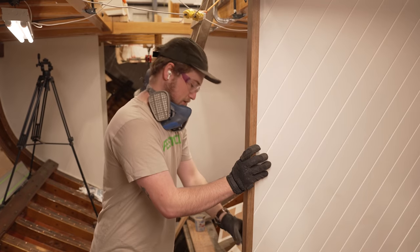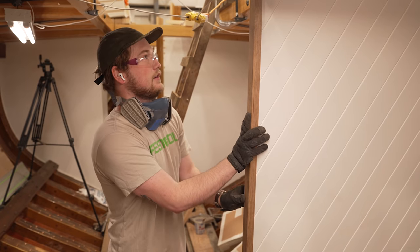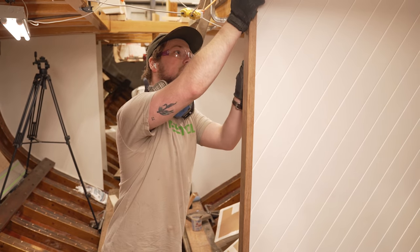I am dry fitting some molding for this corner of a bulkhead that will be for the head. And once it's dry fitted, I'm going to fasten it and sand it. Very good.